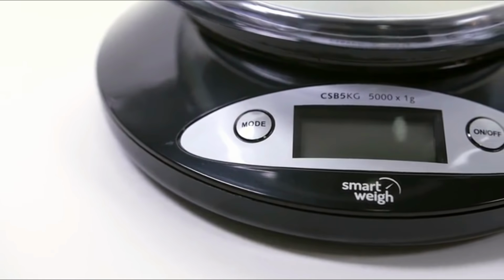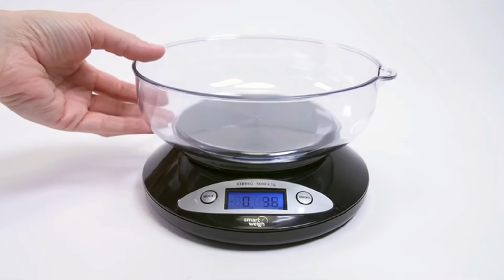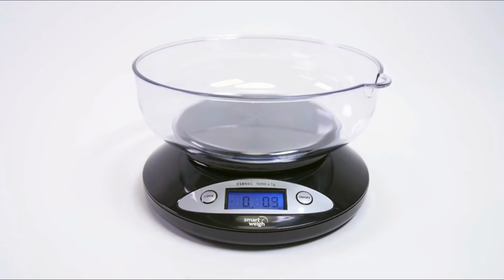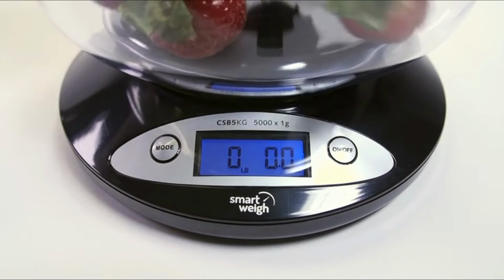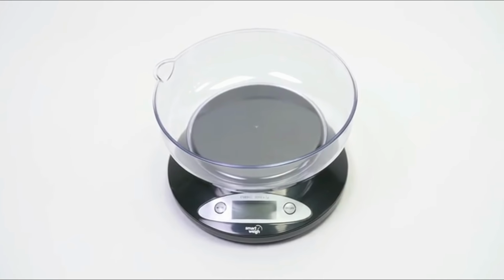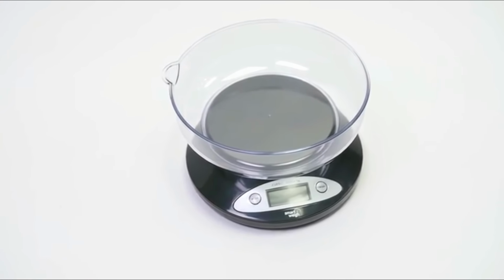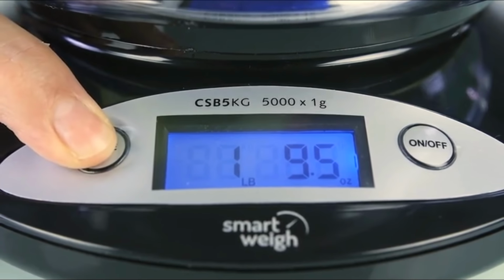The scale is multifunctional, featuring a large weighing platform that has ample room for ingredients and a removable BPA-free bowl with a pour spout for weighing liquids. The scale produces instant readings, computing weight quickly so you can just take a brief glance and keep moving right along with culinary creations. SmartWay's kitchen scale has a stark contrast backlit display with extra-large digits for easy reading.